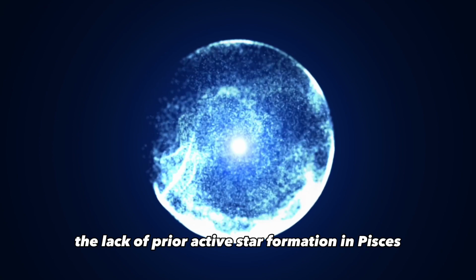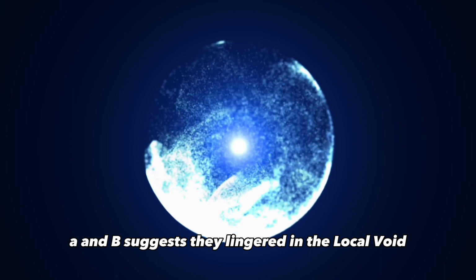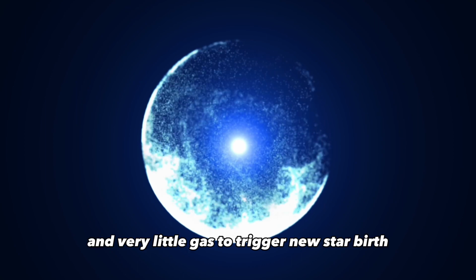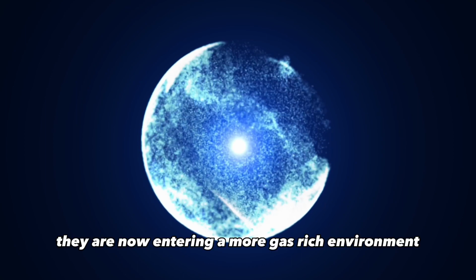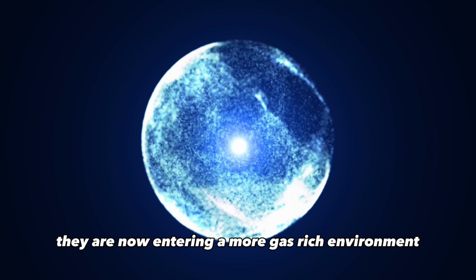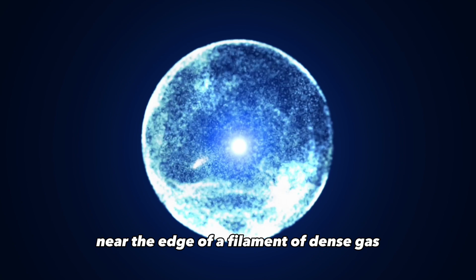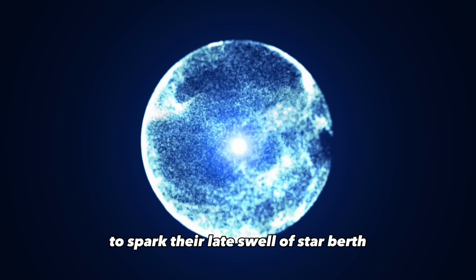Stars often form in earnest when their host galaxy encounters a cloud of gas outside the galaxy. The lack of prior active star formation in Pisces A and B suggests they lingered in the local void, a region with very few galaxies and very little gas to trigger new star birth. They are now entering a more gas-rich environment and appear to be located near the edge of a filament of dense gas, which is likely interacting with the galaxies to spark their late swell of star birth.